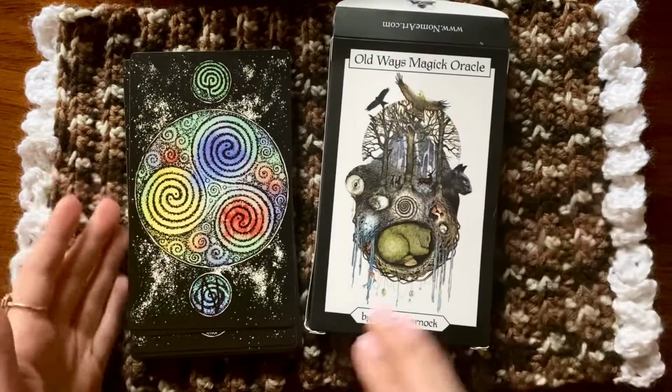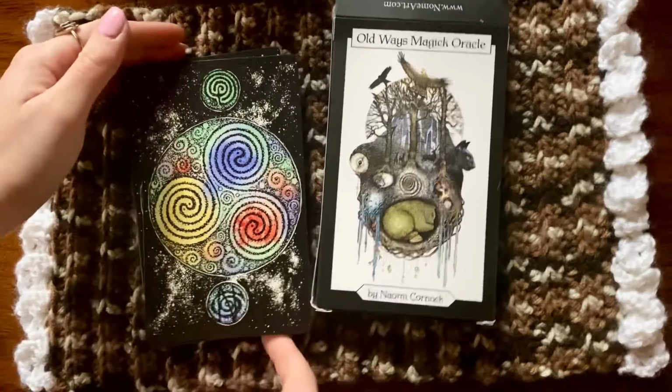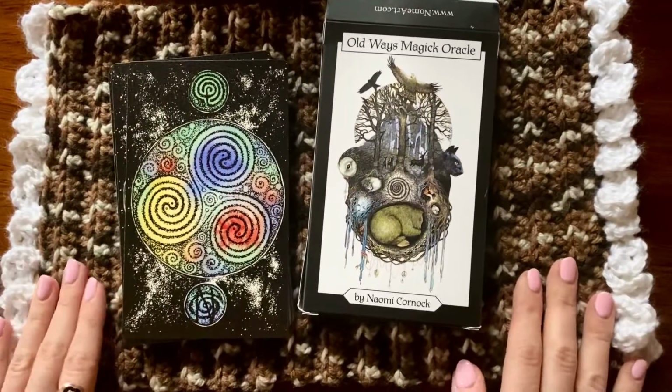I'm really excited to get into this one. I think it's going to pair well with so many of my other decks.